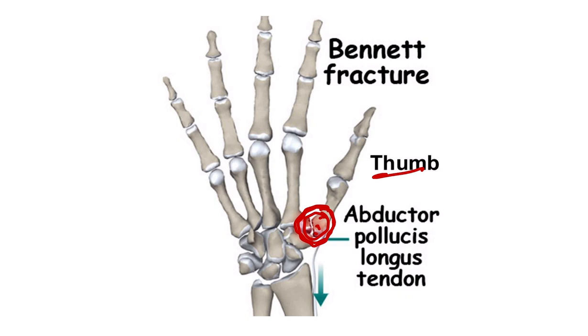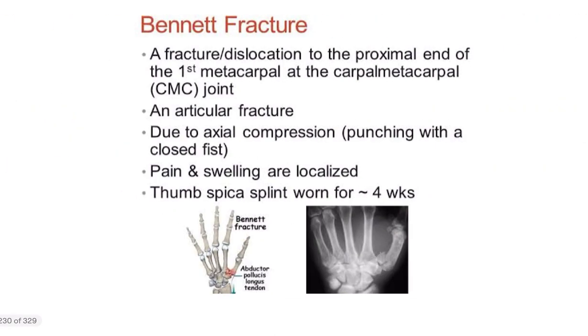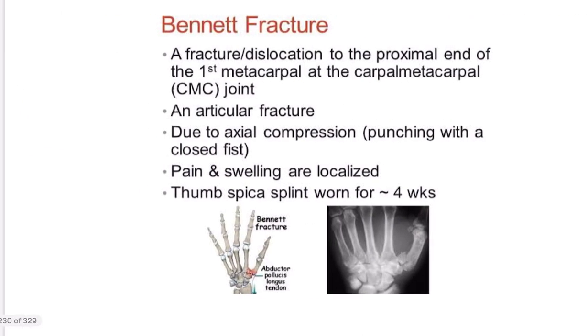by the punch or by the hand hitting any area in this condition. And here we can see a muscle present, which is the abductor pollicis longus tendon. They are present on the base of the first metacarpal. So this type of fracture is usually known as the Bennett fracture.